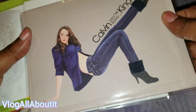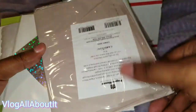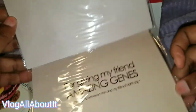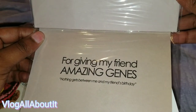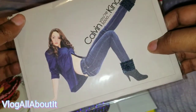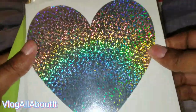This says, Calvin, you're so kind. Okay, so this is a card. It says card time. So let's see if there's anything written. Oh, I like this. For giving my friend amazing jeans. Stop playing. Nothing gets between me and my friend's birthday. That is actually cute. I like that play on words.